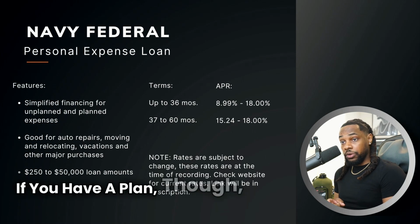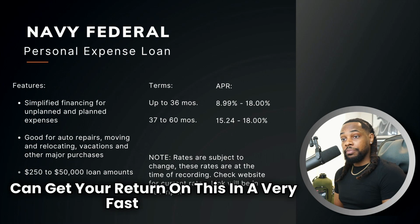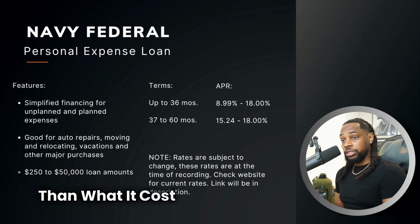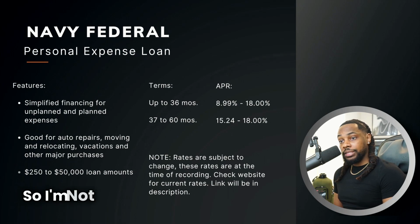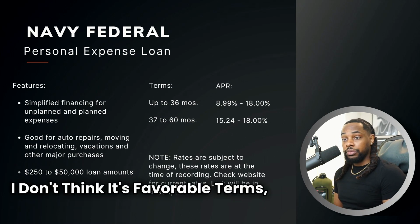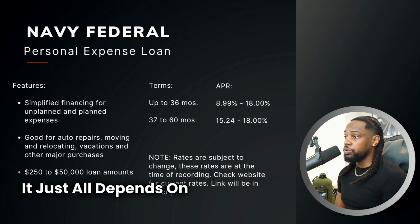If you have a plan though, and you know how you can get your return on this in a very fast manner, or the return is going to be much higher than what it costs for the APR, that might make sense for you. So I'm not saying that it wouldn't. I don't think it's favorable terms, but it doesn't mean that it can't make sense for you. It just all depends on what you're doing.